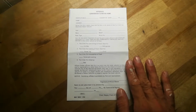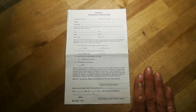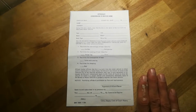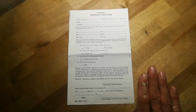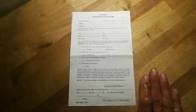I used this form. I went back to the DMV and I got a blank one just so I could show people what this is in the state of Ohio. But for anybody looking to convert a van or truck or a box truck like I did, this would be what you need. Basic information, your name, address, the make, year, VIN, all that of the truck.